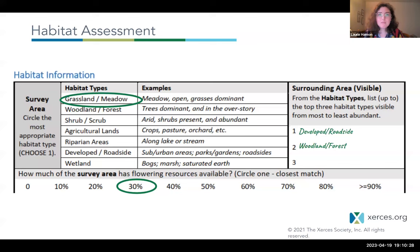So once you have photographed and let your bees go, we would like you to conduct a habitat assessment. Again, really key information that lets us know the preferred habitat types of the bees that you collected and what kind of environment they're living in. So indicate the predominant habitat type of your site. We've narrowed it down to some really broad categories here. So circle which one you feel best fits your site.